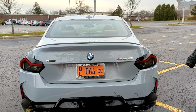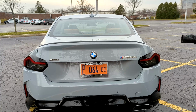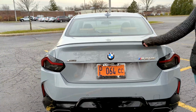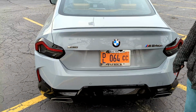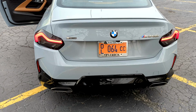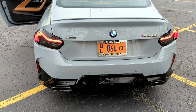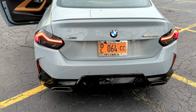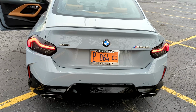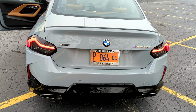It's very interesting. BMW is really kind of going nuts with their lighting decisions lately, but I think these look really cool. And then of course you have a nice little lip spoiler here as well. Let me fire this thing up so you can hear it. So yeah, this car sounds awesome. That startup was obviously in comfort mode, and then those couple revs that I gave you were in Sport Plus.